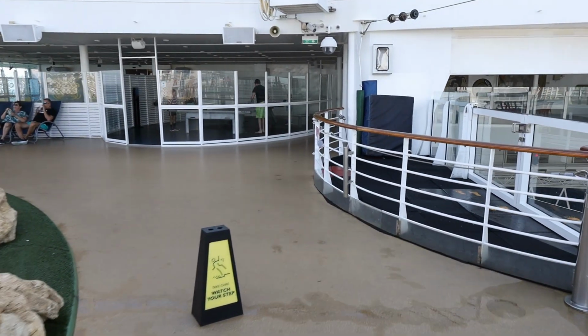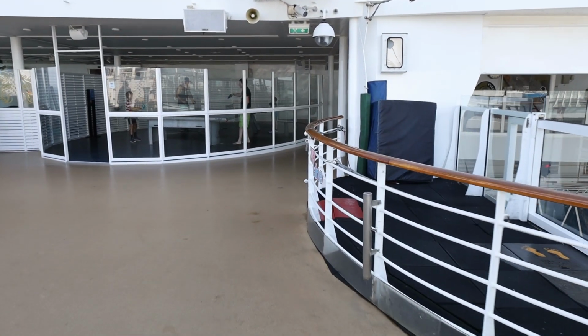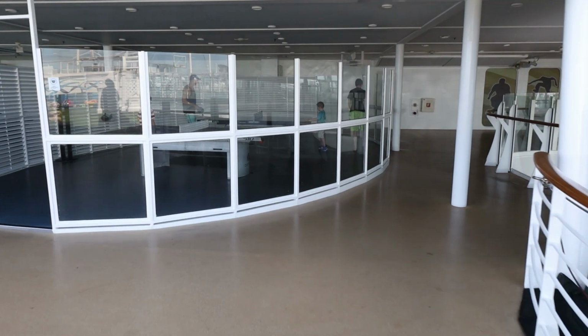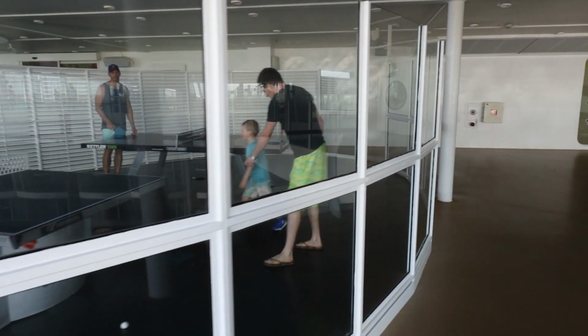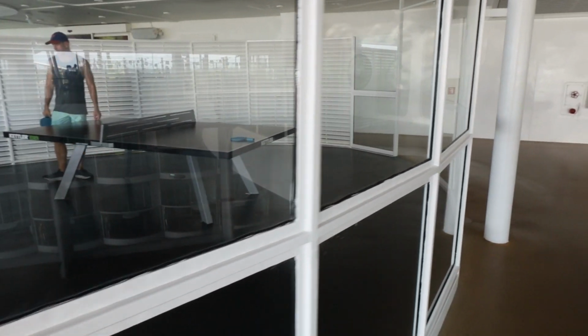Before we go all the way to the back, I wanted to show you this little area. This is where you'll find some ping pong tables. They've got two sets right here, and it is covered up in this little glass area so the balls don't fly around. Very convenient.